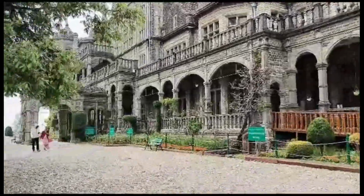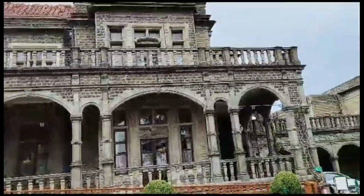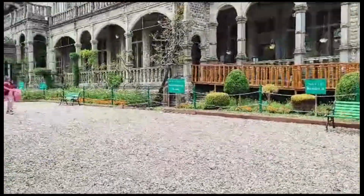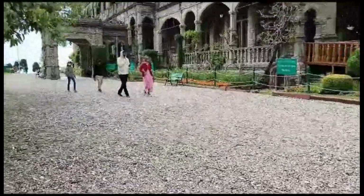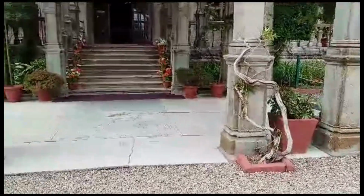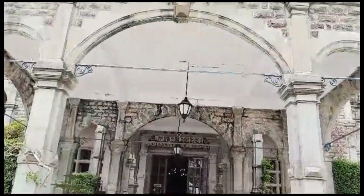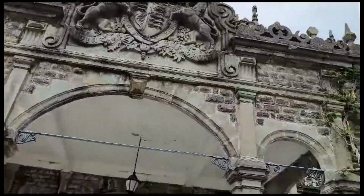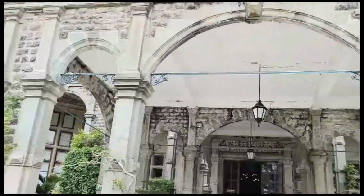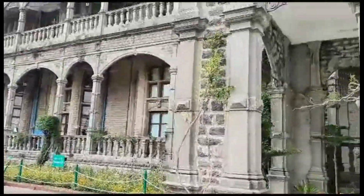The lodge witnessed significant historical events, including the deliberations of the Shimla Conference in 1945, where discussions on the partition of India took place. It was also the place where the decision to create Pakistan was made. Walking through these grand halls and beautifully maintained gardens, one can't help but feel a connection to the past and the crucial moments that shaped the destiny of our nation.